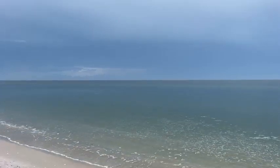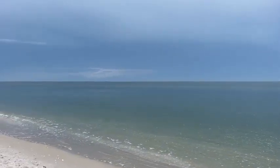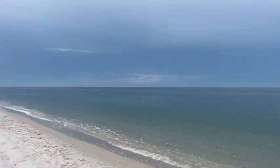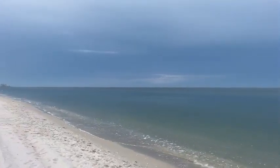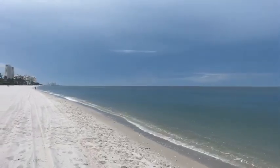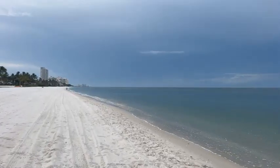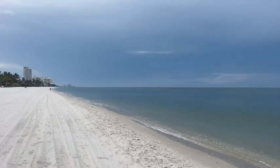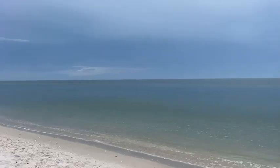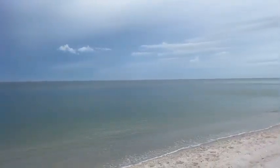You know, there's a lot of faces that I see here walking the beach every morning, no matter what the weather, unless it's thunder and lightning or a hurricane. A lot of hardcore beach lovers. Usually they're out here early with me. Come season, come January, this place gets really busy. We've seen a lot of our snowbird friends walking the beach, hanging out at the beach.